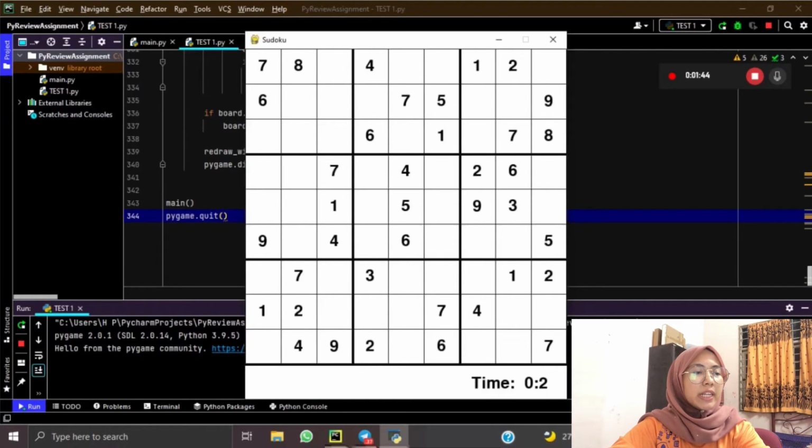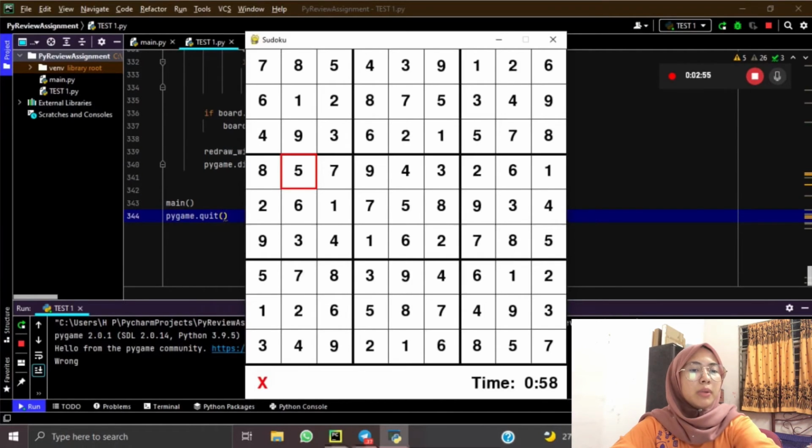Jadi contohnya bila kita tekan kat sini 3, lepas tu kita tekan enter, dia akan keluar tanda pangkah. Itu bermaksud jawapan kita 3 tadi tu adalah salah. Jadi dia akan keluar pangkah. Contohnya kalau kita nak tahu jawapan yang betulnya untuk setiap box kecil-kecil ni, kita tekan space bar. And then bila tekan space bar, dia akan keluar jawapan yang betul lah untuk semua box-box tu.